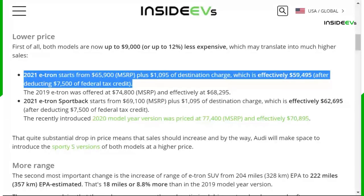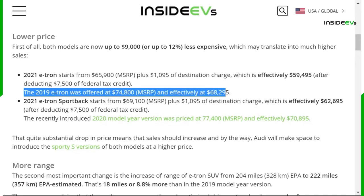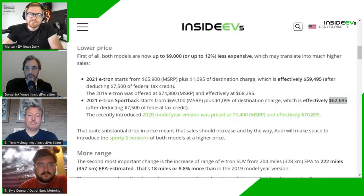The 2019 e-tron was offered at $74,800. So there's a big change right there. And the Sportback now starts at $69,100 plus $1,095 destination charge, but that's effectively $62,695. So that's a big difference.